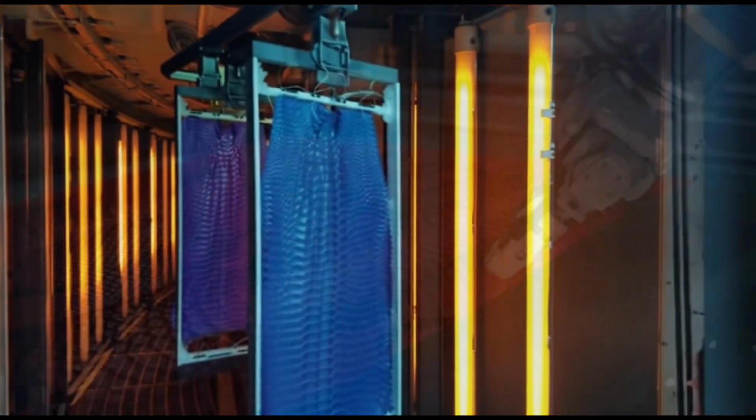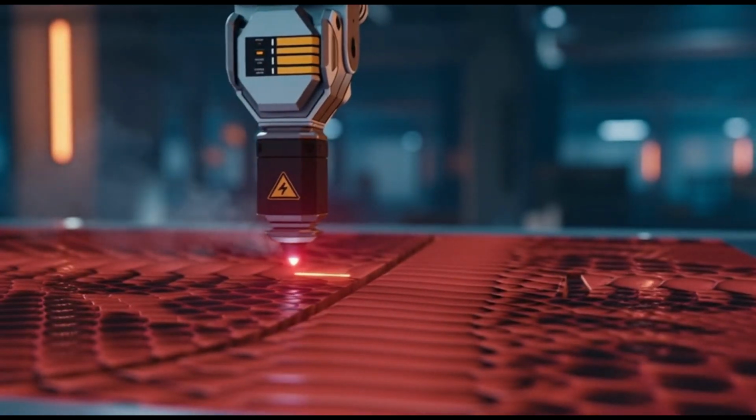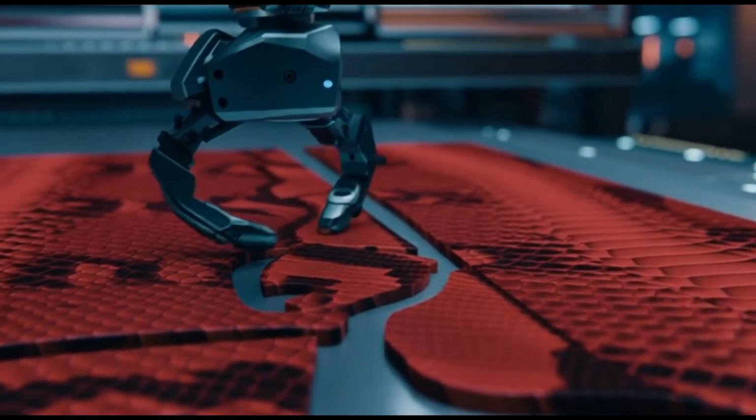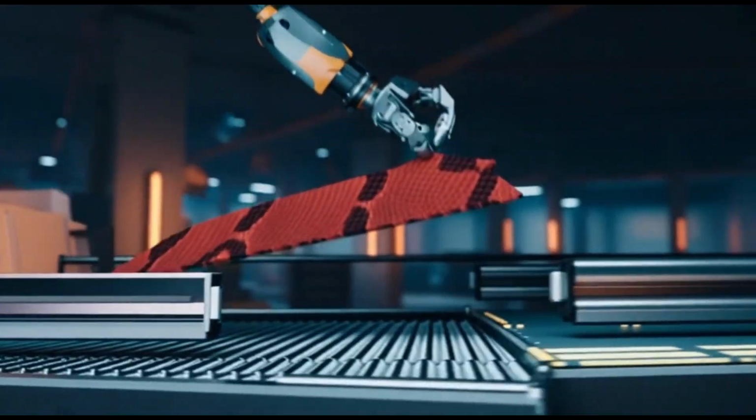Now the material meets precision technology. Robotic arms position the leather for laser cutting. There is no room for error here. The laser burns through the tough scales with surgical precision, cutting the complex patterns needed for a single jacket.